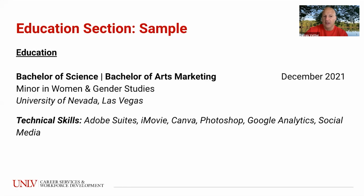So if you look at the technical skills here, we got Adobe Suites, iMovie, Canva, Photoshop. Those are all marketing tools. So they're emphasizing their resume with Bachelor of Arts in Marketing. They still have a Bachelor of Science, but they're using the technical skills to add in all those things that fit right in with that degree. That's the Bachelor of Arts in Marketing. So I would say this student having the resume look like this, they're going towards the marketing side, not so much the Bachelor of Science side. Any questions yet, or everybody good?